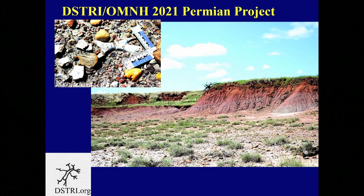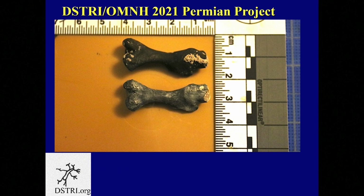But these are pictures of the Permian dig that we did in May in Oklahoma. Here's the Dimetrodon femur that we talked about this morning. So yeah, you want to watch that video. We're also in a partnership with the Oklahoma Museum of Natural History. And they're literally giving us some of the most precious bones on Earth to destroy. The Permian pelycosaurs, things like amphibians and reptiles that go back to that 290 million years that they say.